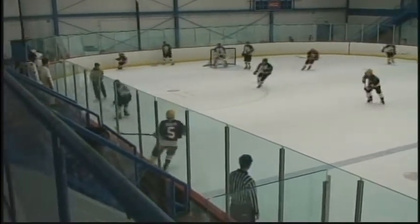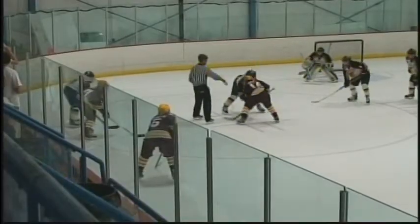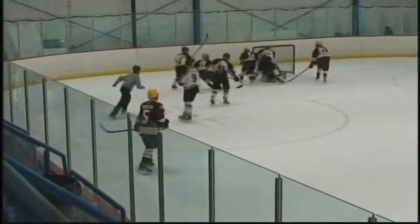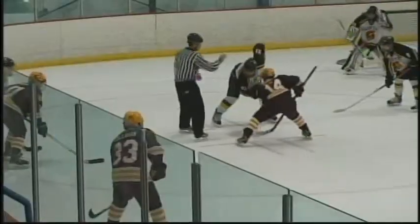Now behind the goal line. Out to the point. The shot. And the save, and grabbed and held on. And the whistle stops play. Well, it's been a clean game right off the face-off. Another whistle.